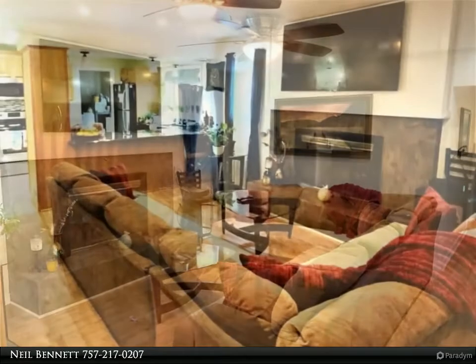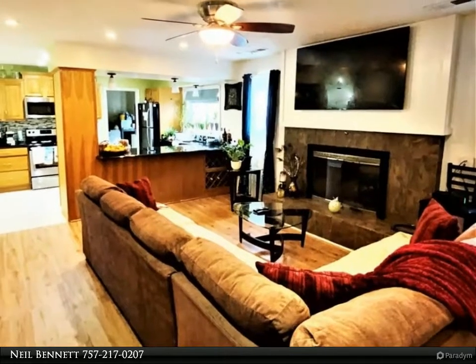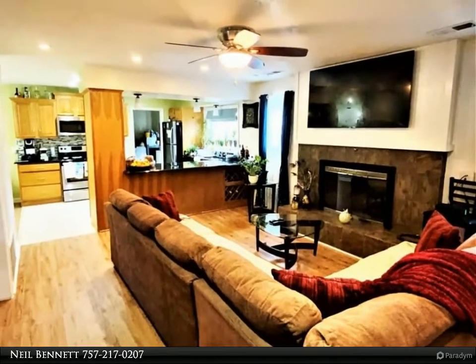Like new vinyl windows. Large fenced backyard with paver patio, also all on a large corner lot.